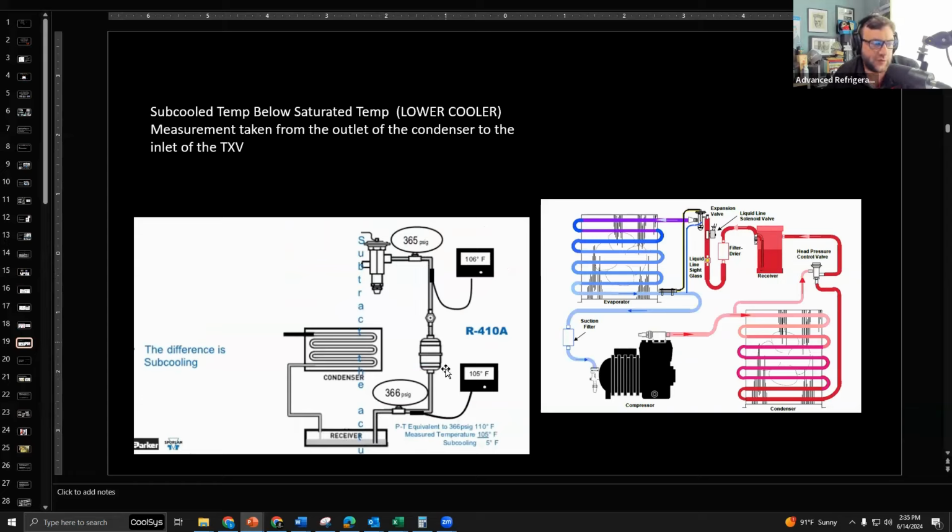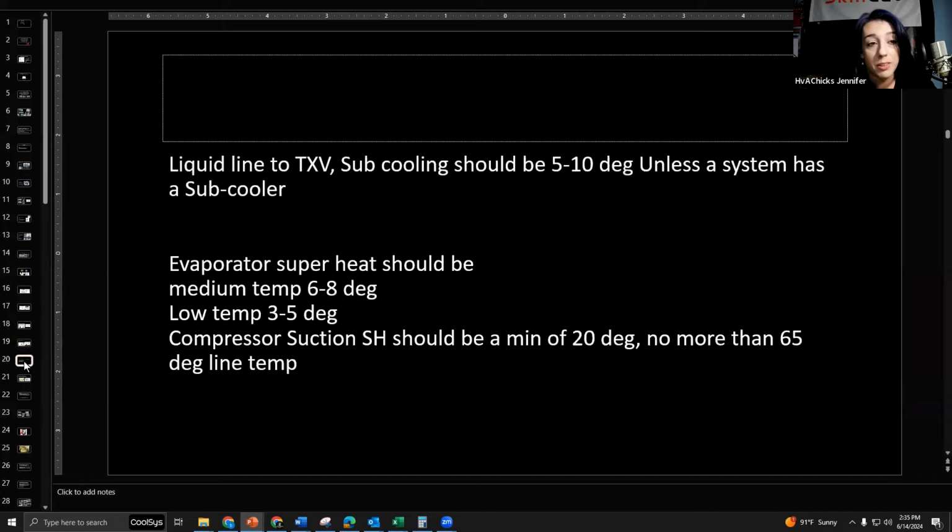Sometimes we have subcoolers in a lot of our industrial and commercial systems, which increase the efficiency of the system. I'm not really going to get into all that, but it's not typically just 5 degrees. On your residential units you can have 10, 12, as high as 15 degrees of subcooling on some systems. Higher than that even, usually typically between 14 and 20.